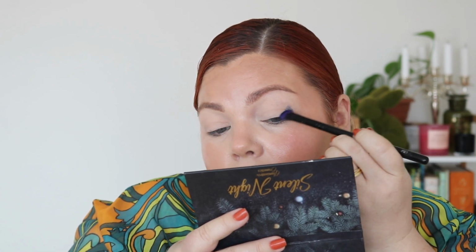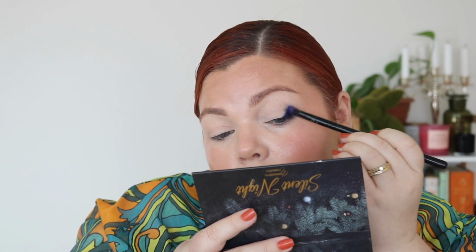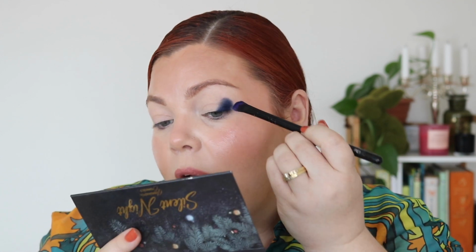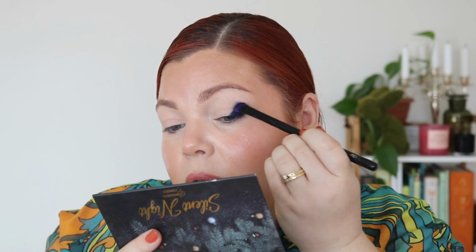And what I'm doing is I just want that on the outer corner, and we're really gonna intensify that color. Now, I'm not someone that usually wears blue eyeshadow, but my gosh, this blue, if I were to wear a blue, it would be like this. It's got really nice depth to it.